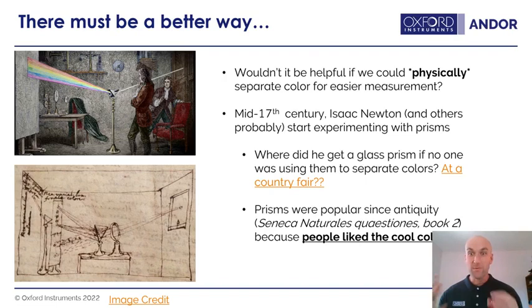So he bought the glass prism apparently at a country fair, and it's like, well, what were they doing selling prisms there? I guess country fairs were bigger deals a few hundred years ago, but prisms have been popular since antiquity because people liked the cool colors they made. People knew that they made rainbows. So the discovery here, and I was amazed, I'm sorry if it's not as impressive to you.